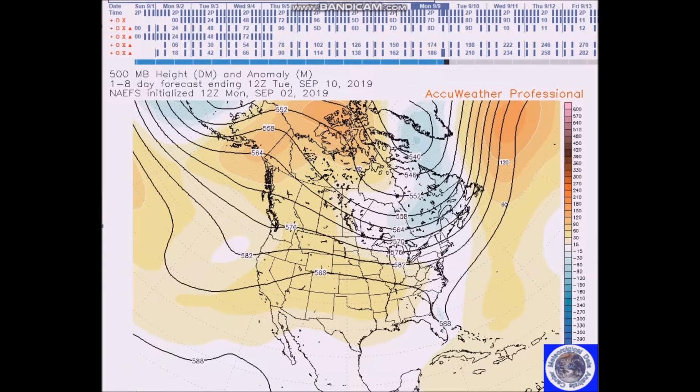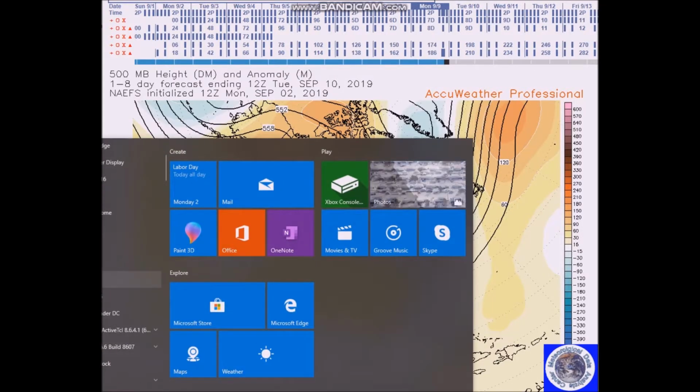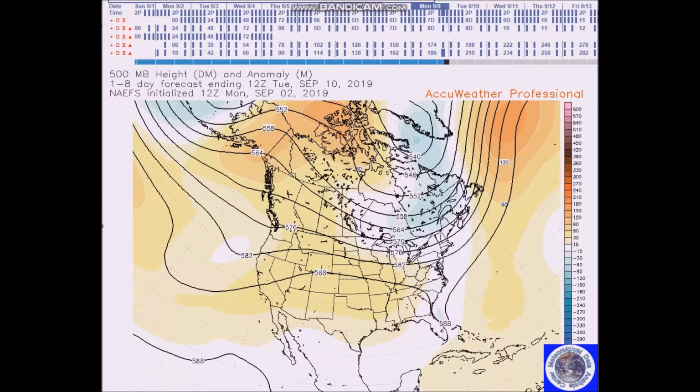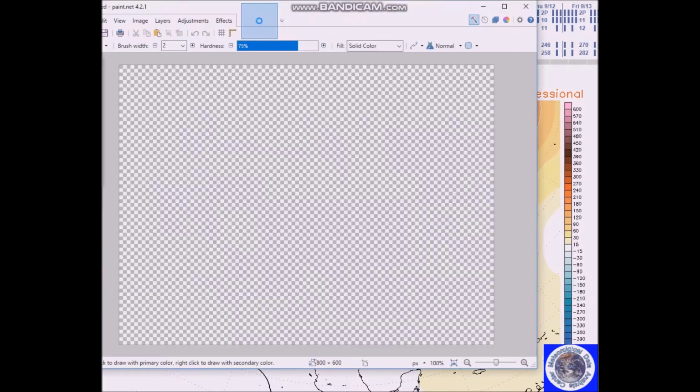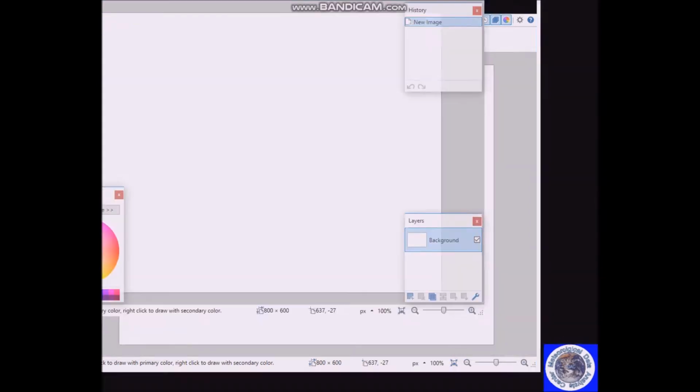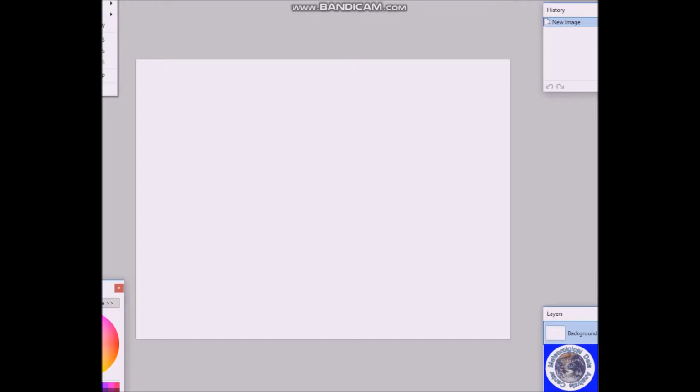For this forecast period, I am forecasting, and I don't have the maps up. Bear with me. I had a little technical difficulties. That's why I'm so late. It's actually almost 8 o'clock. I have to redo this forecast over again.